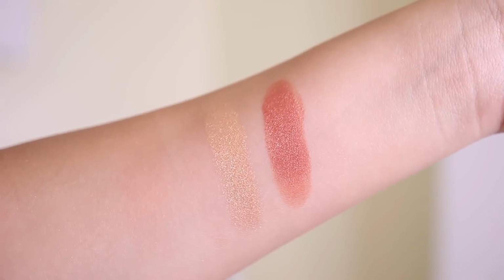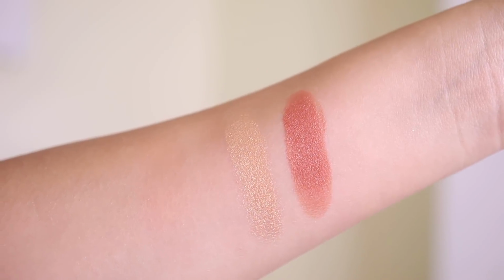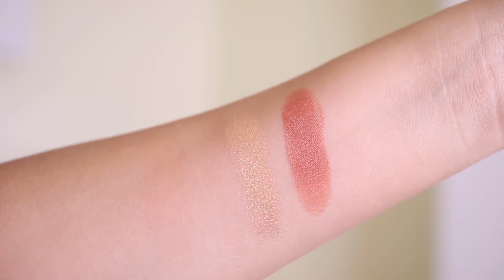So one is like a gold highlight and the other one is like a more peachy sort of burnt rustic color. Honestly, I would probably use the other color as an eyeshadow just because I feel like on my skin tone it would be way too dark, maybe as a blush topper as well, but initially even when you mix the two it does look pretty dark actually. Really pretty though.